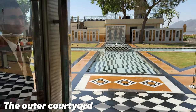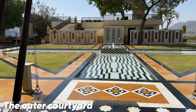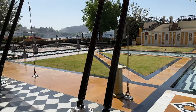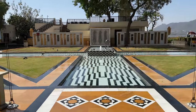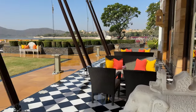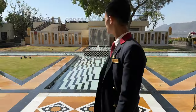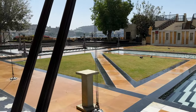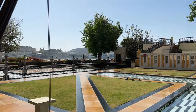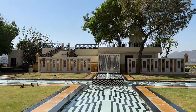This is probably my favorite part of the property. It's so beautiful, the view, everything. This is the outer courtyard of our palace. So that's the whole view of the palace, outside. We have around 22 water bodies in our palace. Oh wow. So here we will go see the water bodies.